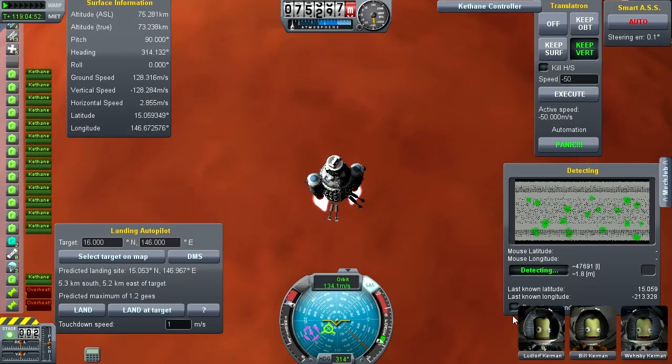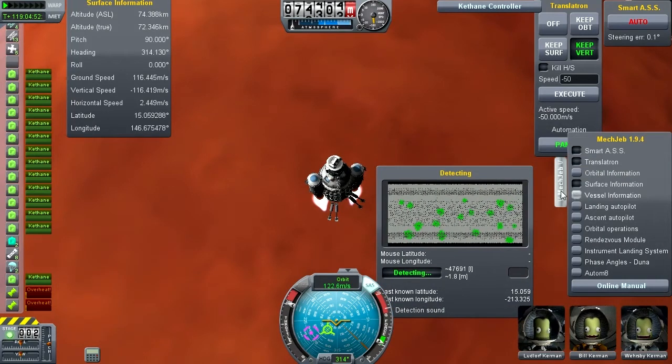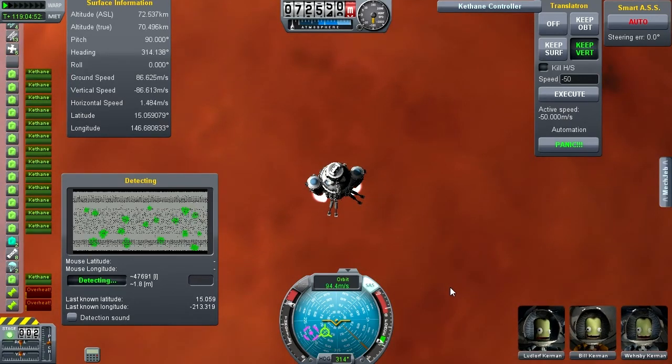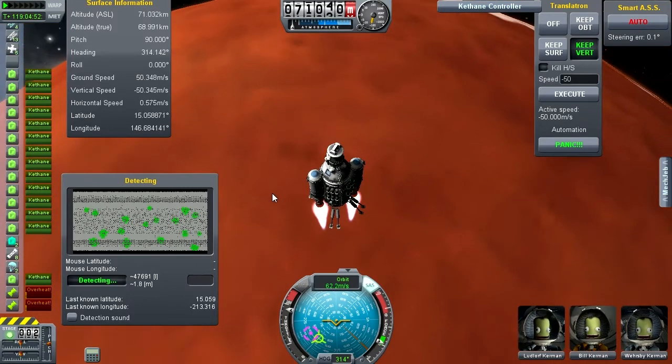And at this point, that sound is a better indicator, in fact, so let's just go ahead and turn that off. The fact that these numbers keep updating and the sound keeps dinging means that we're on target. Our horizontal velocity is acceptable. Vertical speed is dropping. Something manageable.